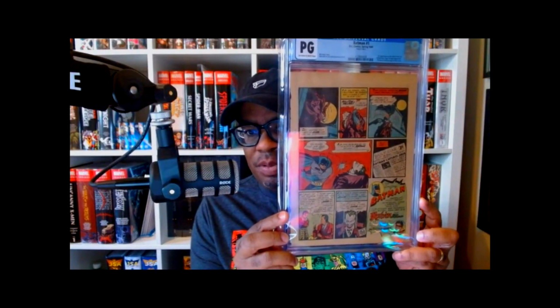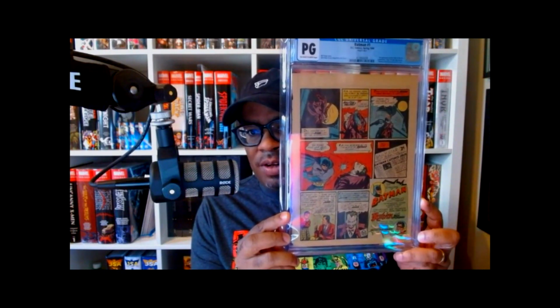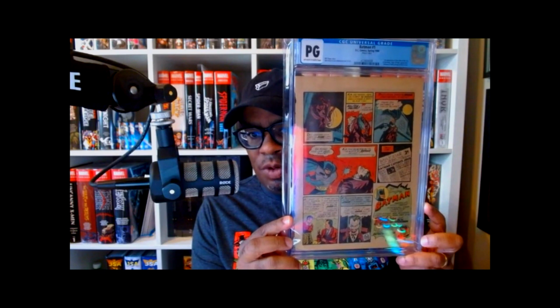But I'm very pleased to have this in the PC. And this is going to be with me for a very long time until I actually acquire Batman 1. And even then, I'll probably still keep this in the PC. But again, page 8, Batman 1, 1940. Excellent. Okay. Let's see.